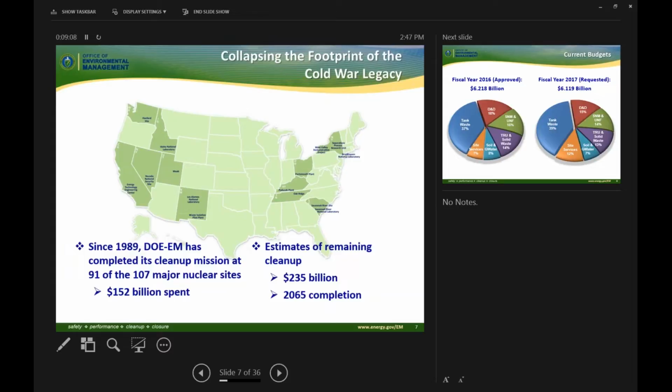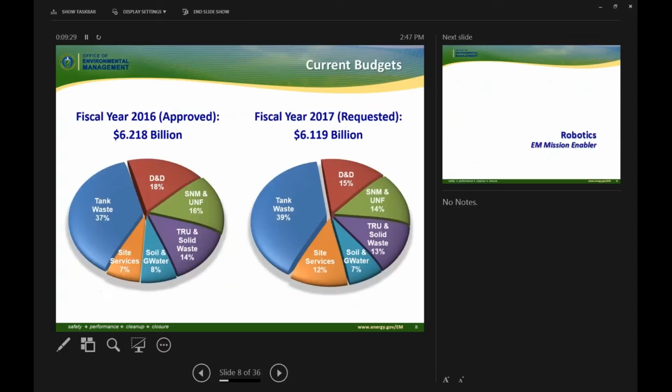So EM is undertaking an initiative to capitalize on the advancements, I should say, that were made in robotic technologies in the last 7-8 years, and seeing what we can do to leverage that investment, and to the extent that we are, help advance the technology, particularly as we start dealing with our high hazard, high consequence materials. Just to give you a sense of the budgets, nominally we're at about a $6 billion budget annually, and now keep in mind this is taxpayer dollars. So the federal government is mandated for cleanup. So in many respects, we are a federal financial liability to the U.S. government, and our taxpayers, Congress, and the President nominally fund us at about $6 billion.